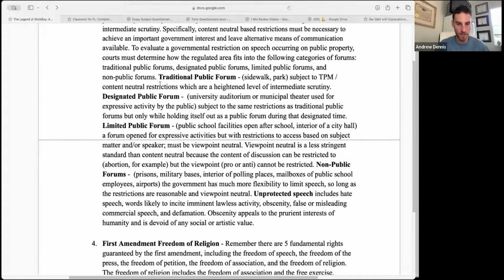Non-public forums: prisons, military bases, interior polling places, mailboxes of public school employees, or airports. The government has much more flexibility to limit speech so long as the restrictions are reasonable and viewpoint neutral. And then unprotected speech, see, now I got writer's block again, includes hate speech, words likely to incite imminent lawless activity, obscenity, false or misleading commercial speech, and defamation. Obscenity appeals to the prurient interests of humanity and is devoid of any social or artistic value.